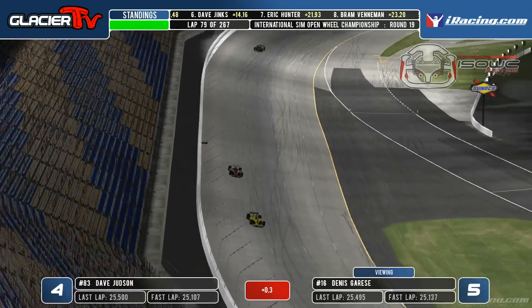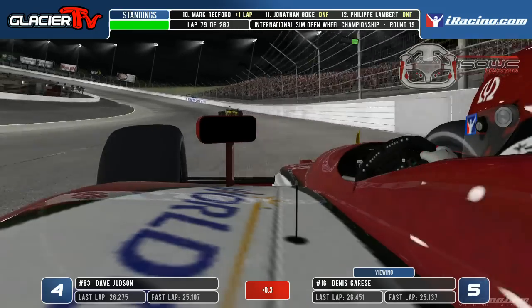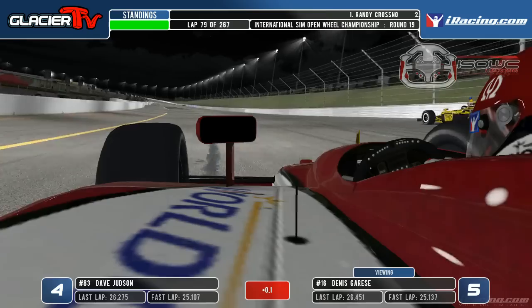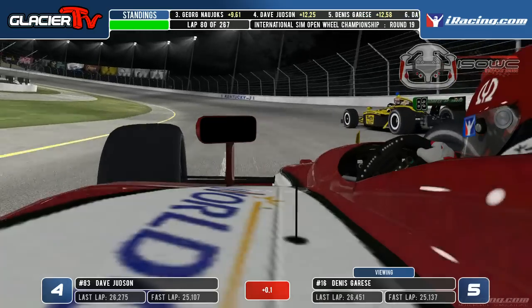Oh yeah, Will, you just commented that there were no yellows coming out, but it seems like these guys really are trying to bring one out. They're doing everything they can to get the flagman to throw that yellow, and we've got cars hitting each other, cars bouncing off the wall. Quite a bit of action the past 10 laps or so.